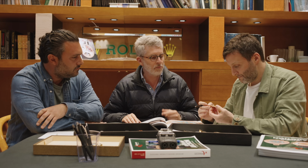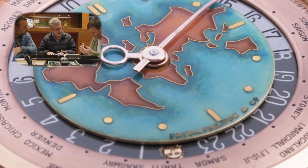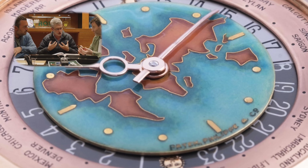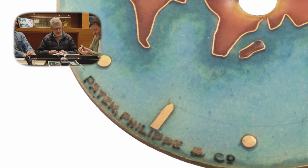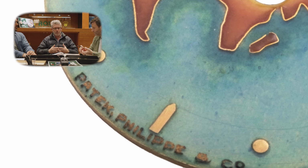It's really a museum piece, and it's one where never seen before, fresh to the market once again, and those colors are just so striking. It's this blue and orange. I almost cannot find any words. It's such an important watch.